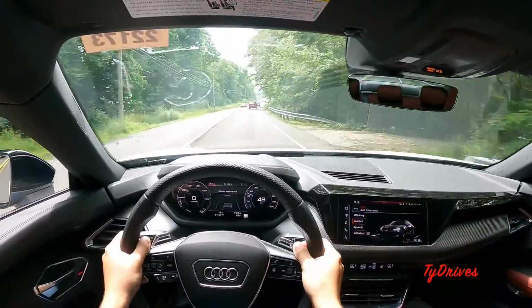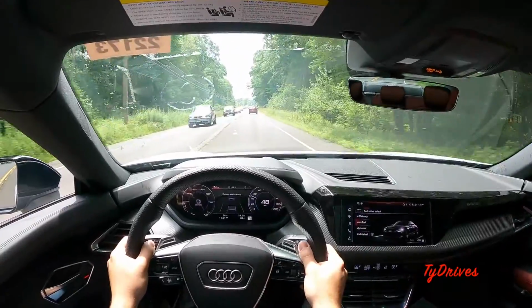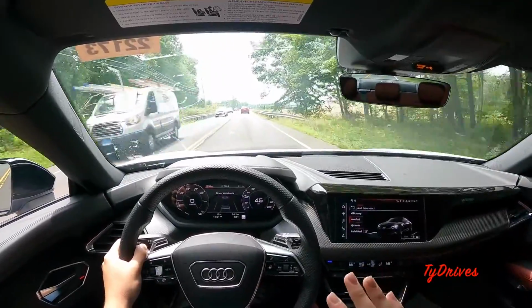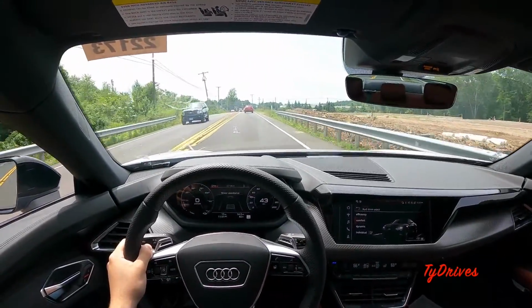Up at 45, 50 miles an hour, the vehicle is extremely quiet. You get a little bit of tire noise, but that's to be expected. There's really no engine noise to mask that tire noise, but the sound insulation on this car is very, very good.